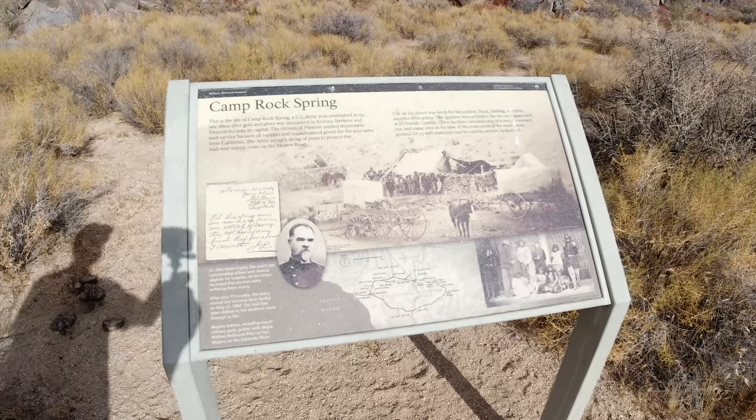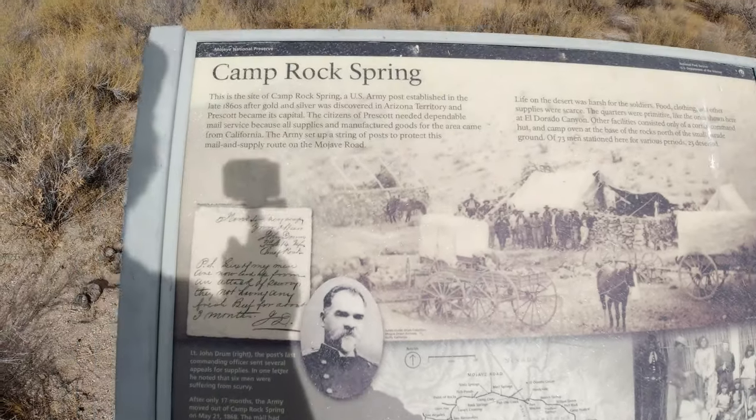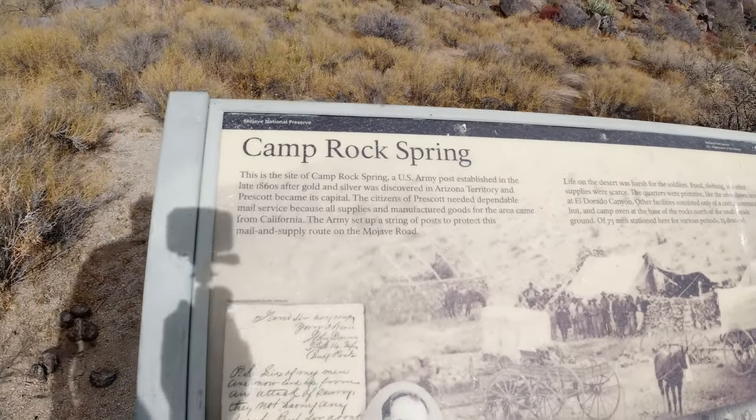I'll try to get out of the shade. But you can just tell, look at the stretch that they, here's Los Angeles and here's Prescott, Arizona. This is the trail all throughout here. 100 miles of distance, so you can tell that this loop is easily over 500, 600 miles. And yeah, this is all the late 1860s after they found some gold and silver up here.